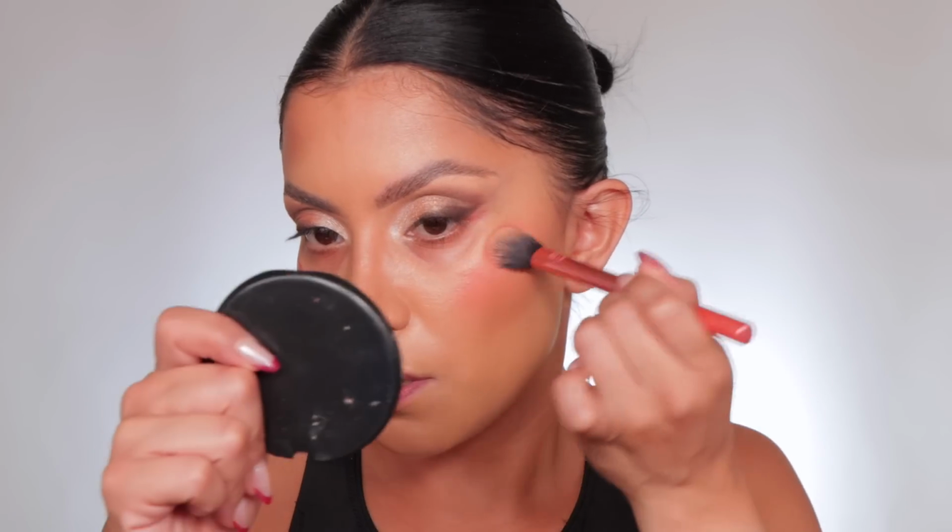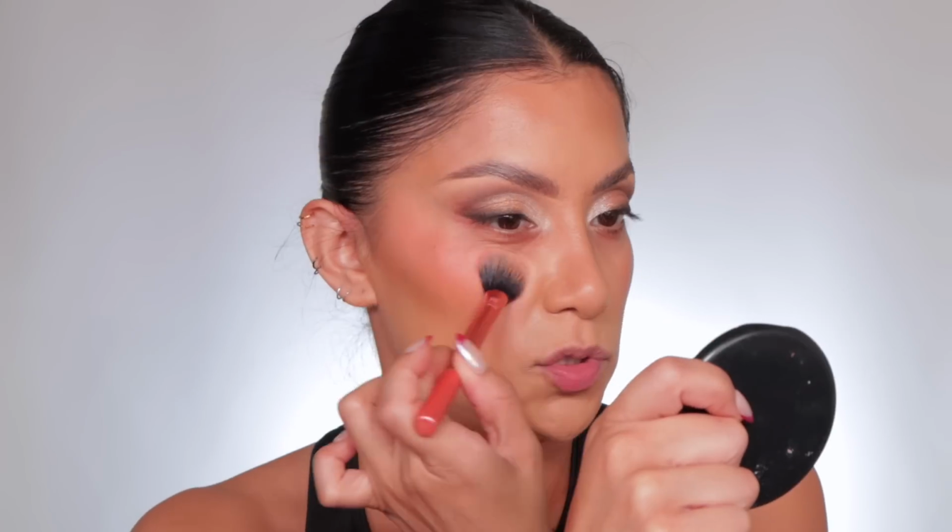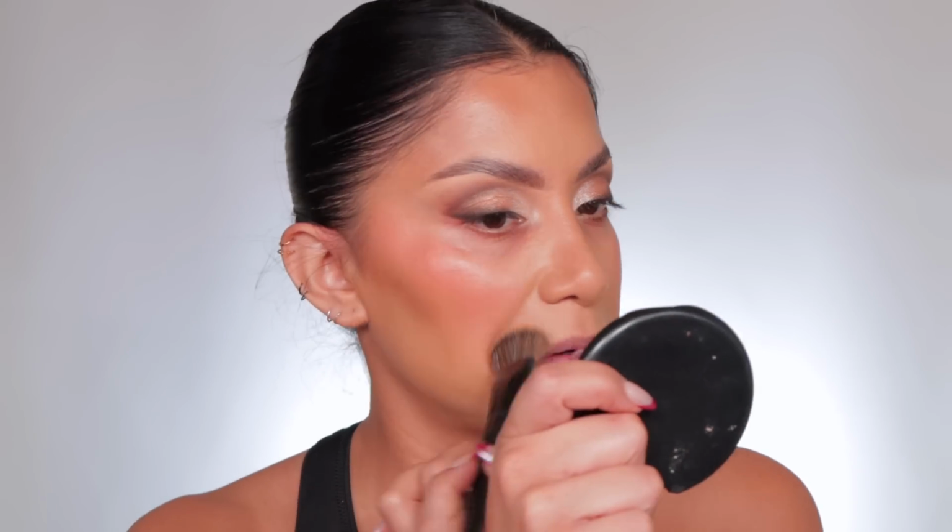Then I'll get the same blush brush. You see, it just gives a little more color and highlight. We do have the highlighter underneath. So if you're like, wait, I don't want too much highlight, I would skip this highlighting blush. It's not a bad thing. I'm looking at my skin, I'm like, oh, I'm very highlighted.